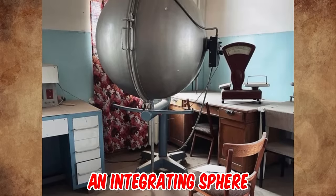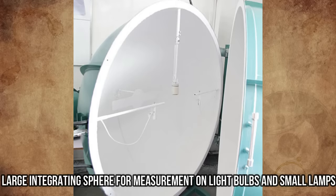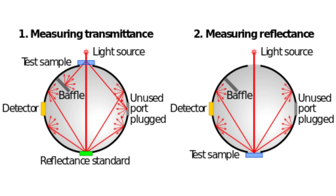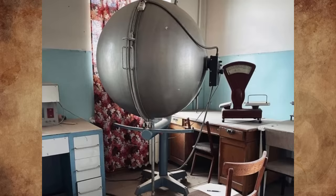This is an integrating sphere circa 1920s. Inside has a highly reflective white coating used for light measurement, and sometimes other experiments around light. This one was probably used more for commercial than research. I imagine testing household light bulbs.